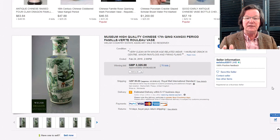which is right in the range of a Famille Verte plate of basically the same period a couple of weeks ago. Now, the seller put this in as a 17th century vase. I don't agree with him at all. I think this is a later thing.